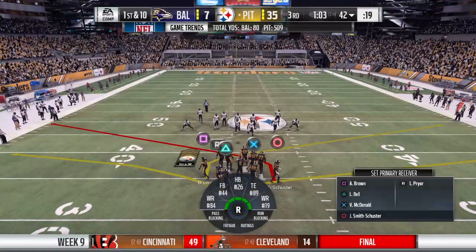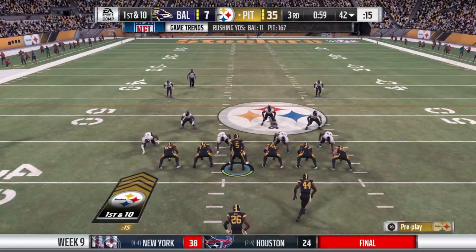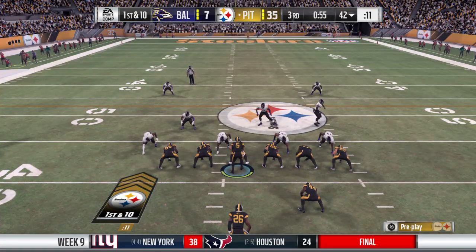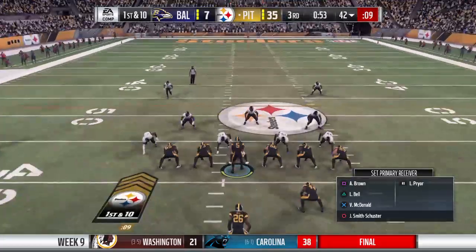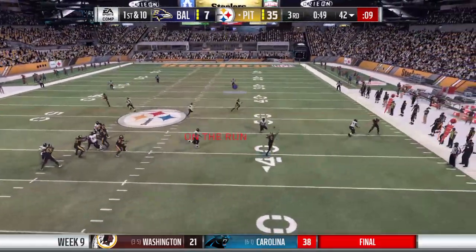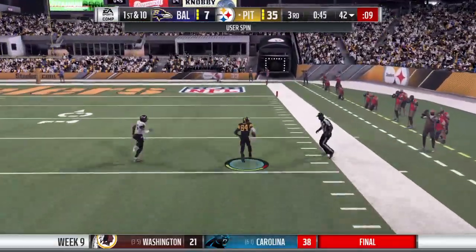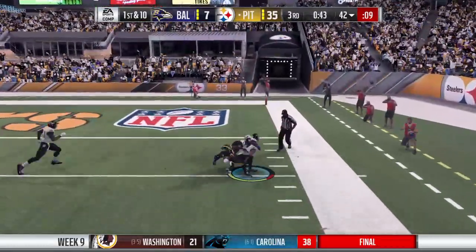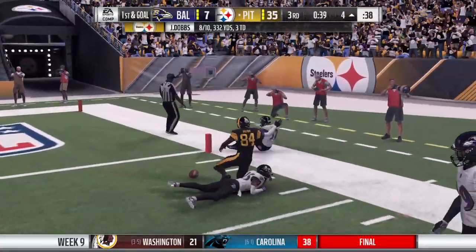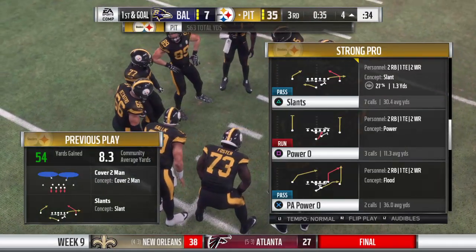Looking to jam the receivers at the line here. Press coverage look defensively. Here we go. Now Dobbs, eluding the pressure right. It's complete to Brown, right side. And he takes it down deep into enemy territory. A big play there on the catch and run.